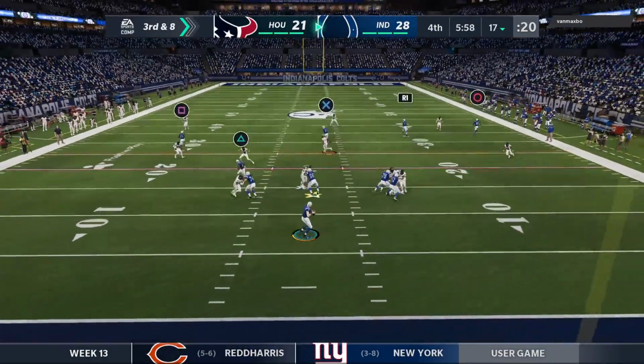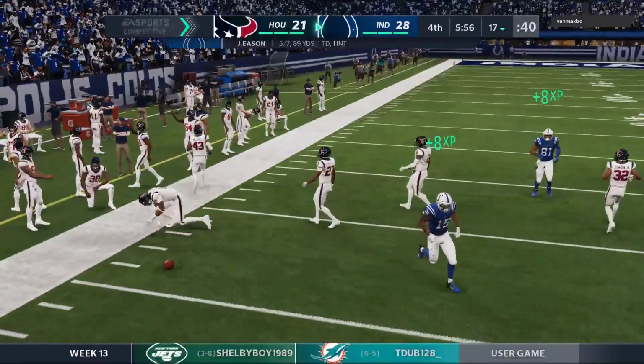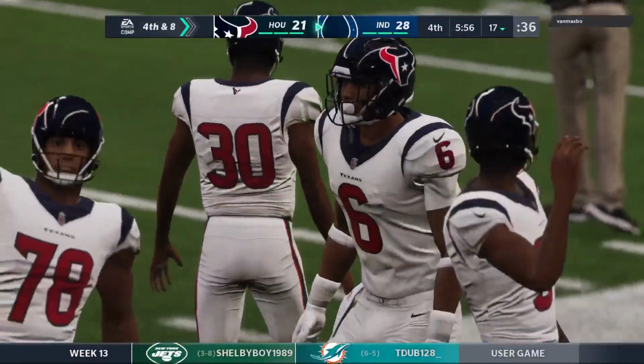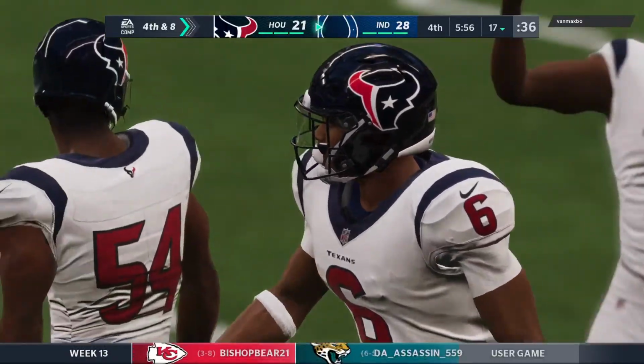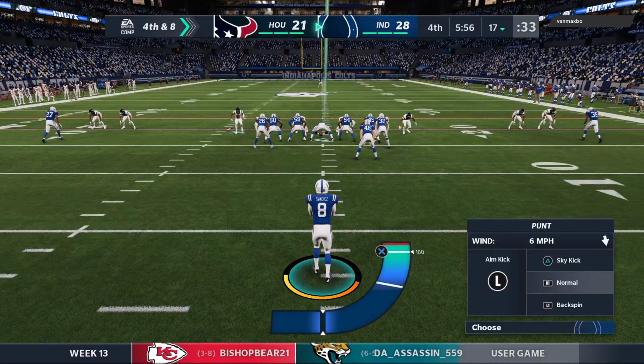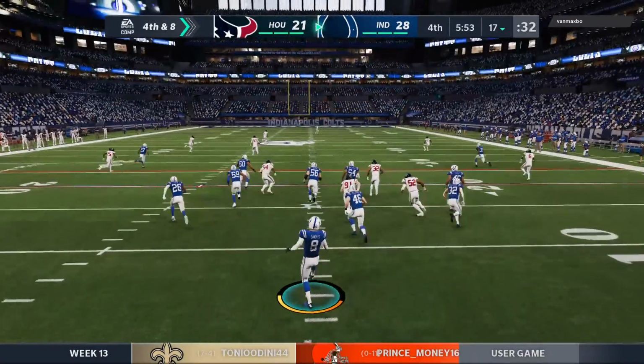On 3rd down, Eason. Incomplete, nearly the pick they needed. They would have loved one there, but at least it does get them to 4th down. How about some applause for the defense there? They forced him to throw that one into coverage, and just like that, they're staring at a 4th down. Well done.